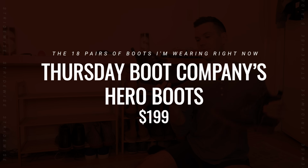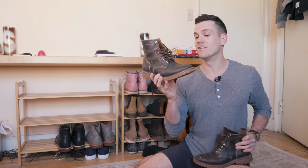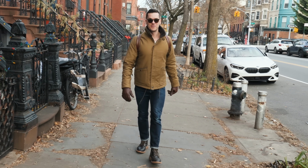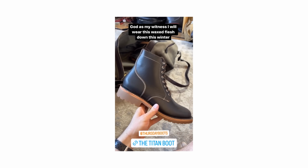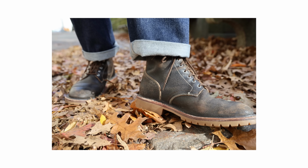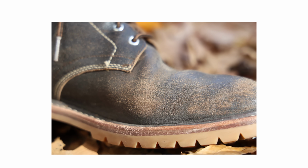These are Thursday Boot Company's Hero boots. I got these Hero boots about a year ago, and I've been trying to wear them a ton to do an actual video on them because this is waxed flesh, and I haven't had waxed flesh from Thursday Boot Company before, so I really wanted to wear it a lot. I think I've worn them more than almost anything else on this shelf because I'm trying to get that wax to wear away. It's worn away a bit, but I just gotta stop wearing them because I got other boots to review. I've literally been wearing them on and off for over a year.